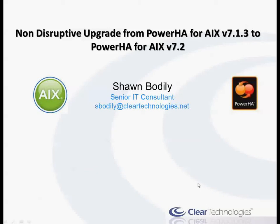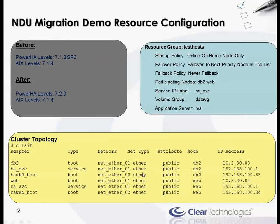Hi, this is Sean Bodley with Clear Technologies, and in a joint partnership with the ITSO, I'm about to demonstrate how to perform a non-disruptive upgrade from PowerHA version 7.1.3 to PowerHA version 7.2. But first, let me give an overview of my demo cluster.